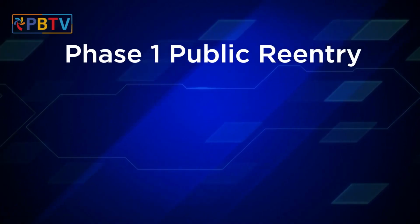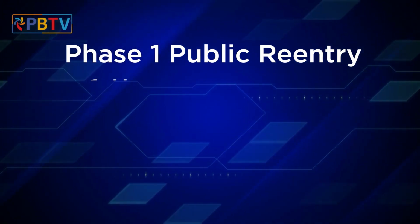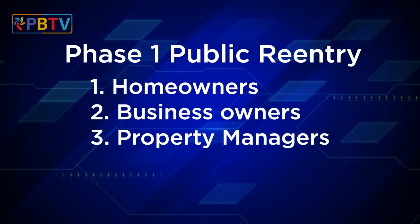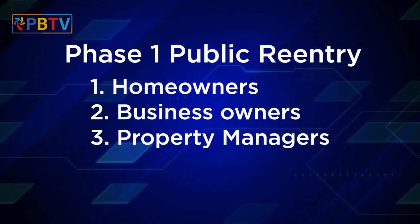This isn't for a whole bunch of employees. This list is really just to facilitate entry for homeowners, business owners, property managers, people of that nature that might need to be able to get on first and do damage assessments on the property. Once that period ends, and it's probably not going to be a lengthy amount of time, then we'll open up into other phases and we won't need this digital list for that.